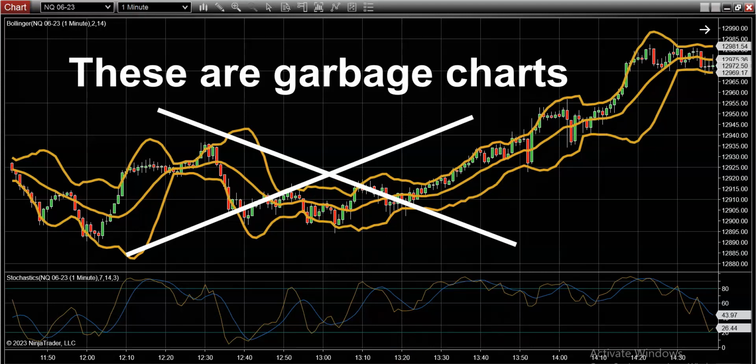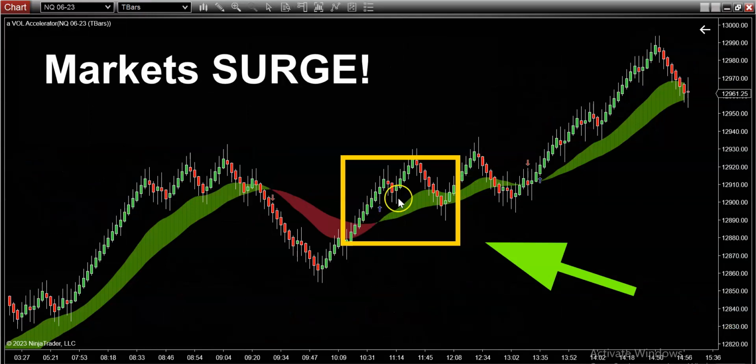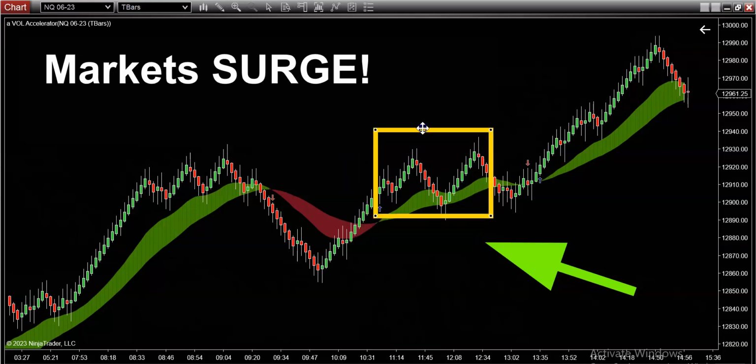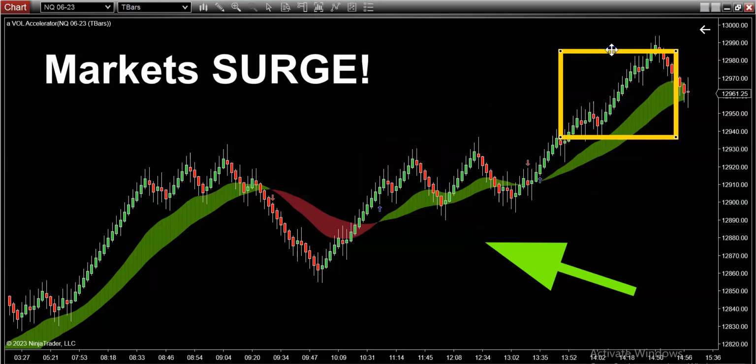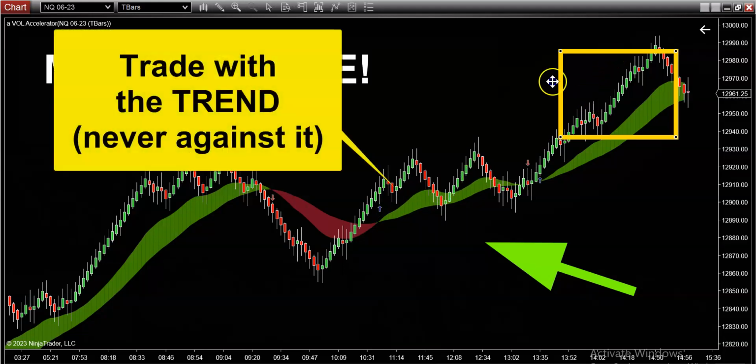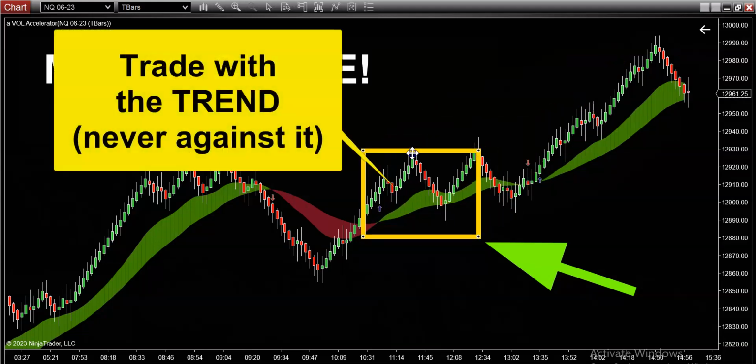As an example, okay, if I go back to my chart, my power chart, how many of you guys tried to short the market today? Right? Like you just tried to short it here. You tried to short it here. You tried to short it all the way up, even though this trend trading indicator was so obviously and clearly green. Okay? So why would you want to go against the trend?